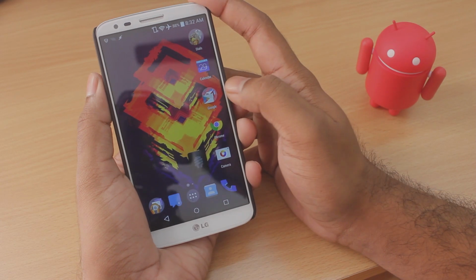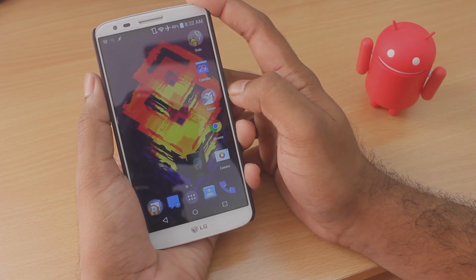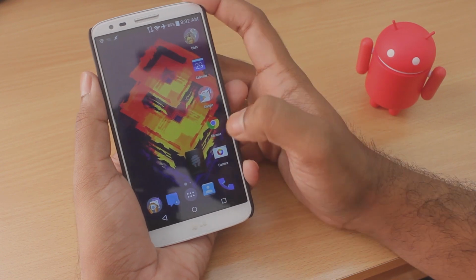And next is my messaging app. Textra is the messaging app I personally like. It has a beautiful material design and it's really simplistic and nice to use. And then I have my contacts and then my phone dialer.